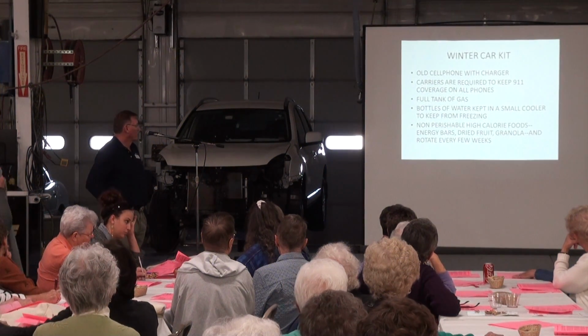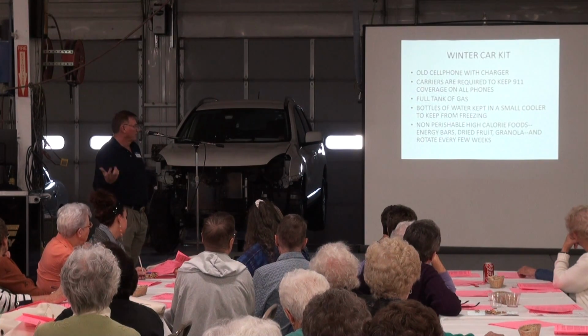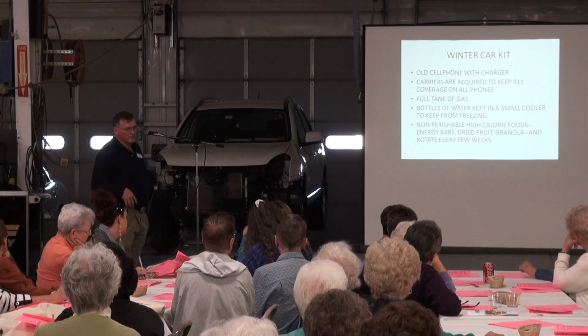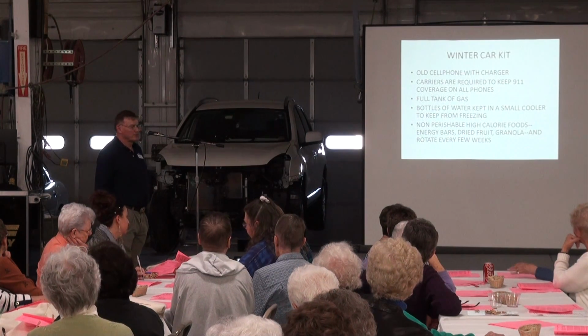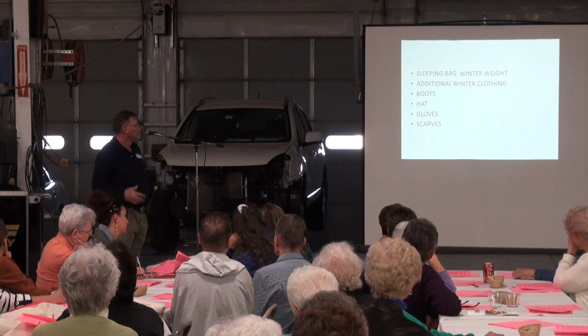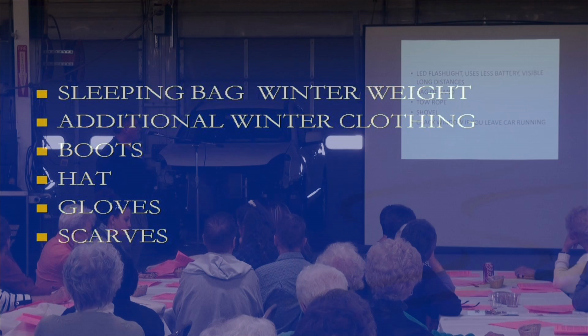It works just the same. And they recommend non-perishable, high-calorie foods, energy bars, dried fruit, granola, and rotate that every few weeks so that if something happens, you have something to eat. Of course, a sleeping bag, a winter weight. They want something heavy in case you have to spend the night in the car, which wouldn't be fun, but would be worse without it. Additional winter clothing, boots, hats, gloves, scarves, pretty much self-explanatory there.